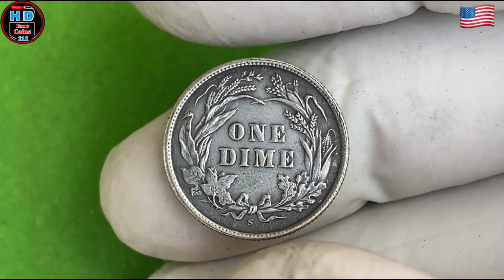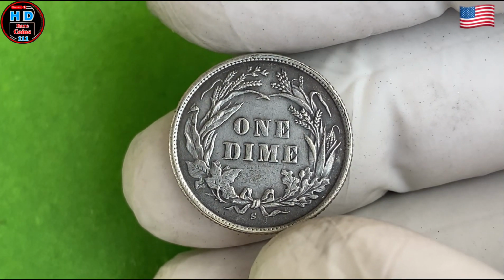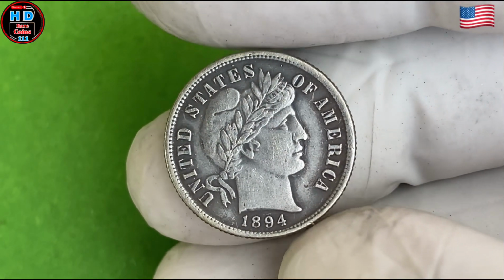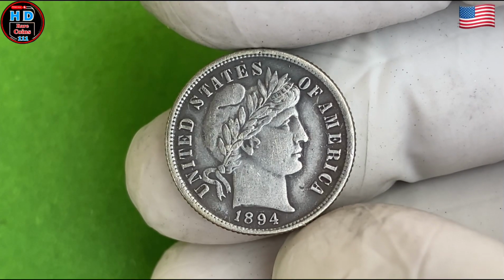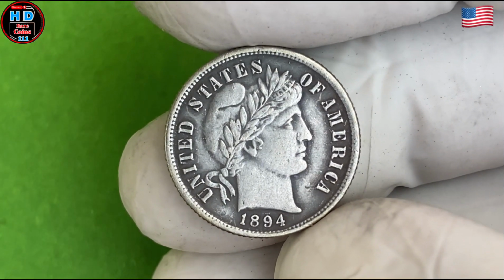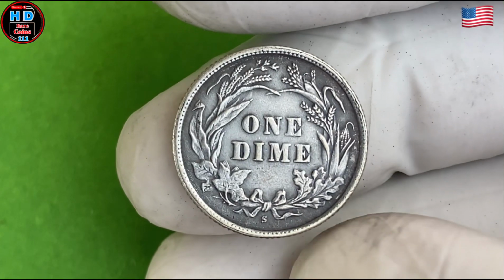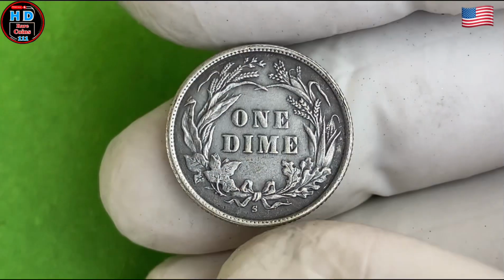This coin represents a unique moment in U.S. Mint history, and owning one is like owning a small piece of American heritage. The 1894 dime holds historical value not only because of its rarity but also because it represents a key transitional period in the design of U.S. coins. Collectors are drawn to this coin not just because of its beauty or rarity, but because it tells the story of an important time in U.S. coinage history. Given its limited mintage, its connection to early U.S.